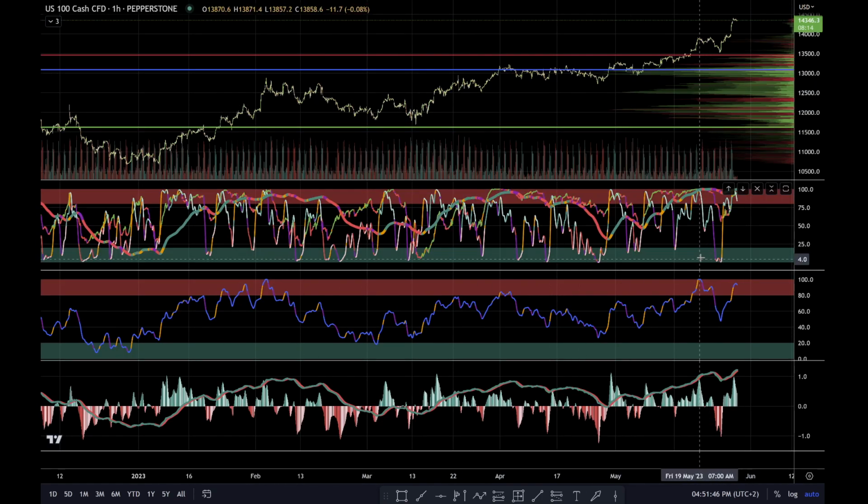Okay, now moving on, we will do US 30. It's been on a tear, same thing. We're not seeing divergence, but we are seeing it at the top of the cycle. So my guess here, would we be pulling back into this green zone here? One of these numbers probably, before deciding what happens.